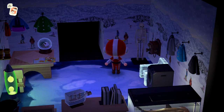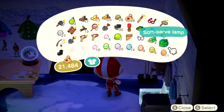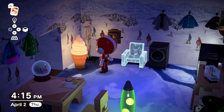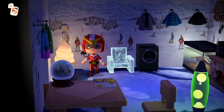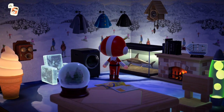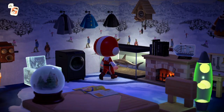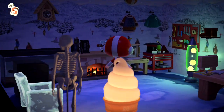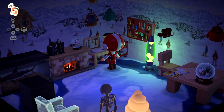So if you want to make like a Halloween theme house or something like that, prior to the update, nothing really happened with that. So we're going to put this off-serve lamp back because I like it. It's kind of cool. Old style phone, my icicle chair, which was the first thing I ever made, and that is a hammerhead shark, which probably shouldn't show you because you won't get that till the summer. I still got my ship in a bottle.